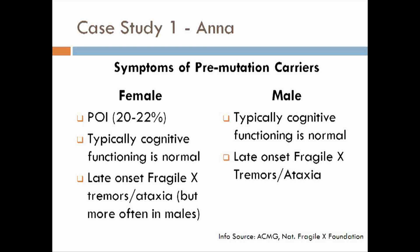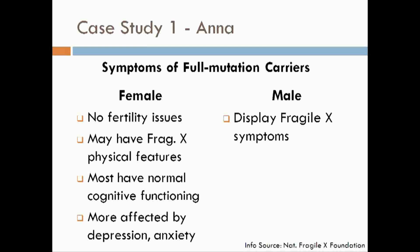For full mutation carriers, for women, as I mentioned, they're not really fertility issues, but they may have Fragile X physical features, and they may have normal cognitive functioning or slightly impaired, and they may be more affected by depression and anxiety. I think that's important to remember. And then men have the classic Fragile X condition.